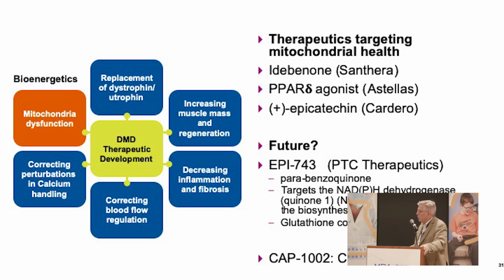I mentioned that there is this really exciting focus now on the bioenergetics, or really targeting this mitochondrial dysfunction that occurs in Duchenne muscular dystrophy patients. There's one trial that's ongoing right now, Idebenone from Santhera Pharmaceuticals, which had really very promising data in non-ambulant Duchenne patients with regard to preservation of pulmonary function. They're doing another large trial in steroid-treated patients. This is a CoQ10 analog, which is more potent than CoQ10, that targets mitochondria, and that looks very promising. Astellas has a medication class referred to as a PPAR delta agonist, which also is targeting mitochondria.